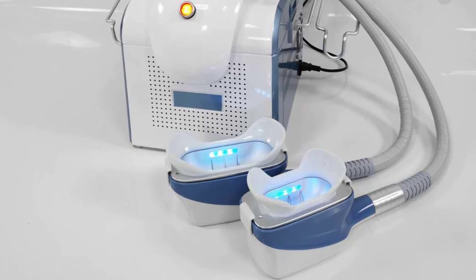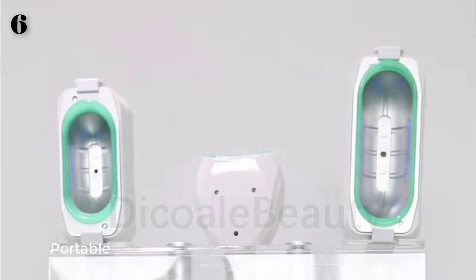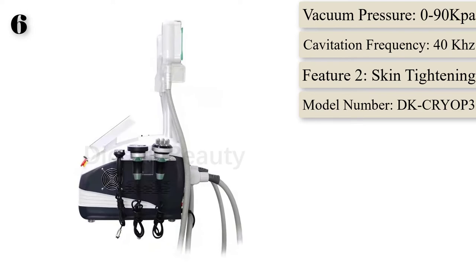Portable 360 degree freezing cryotherapy cryo-slimming double chin weight loss slimming device vacuum cavitation machine. Freezing is a non-invasive body contouring treatment which uses controlled cooling to selectively target and destroy fat cells, providing a safer alternative to liposuction surgery. The term cryo means cold, lipo means fat, and lysis means dissolution or loosening.